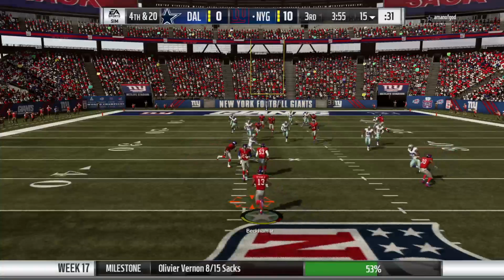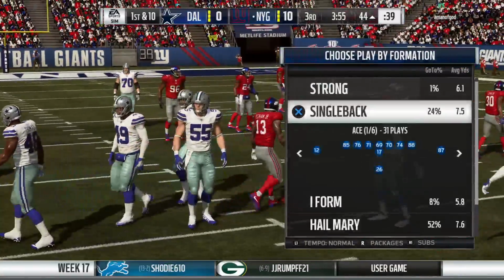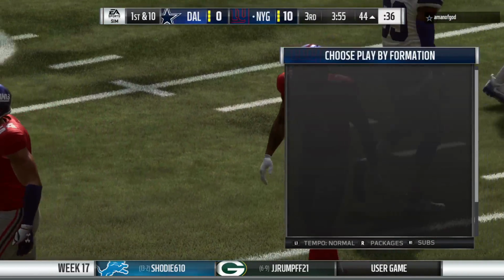And now a low liner. I think he mishit it. Well, not good at all. Punted just 24 yards there. And the Giants will begin this drive in good shape.